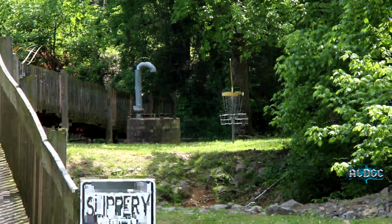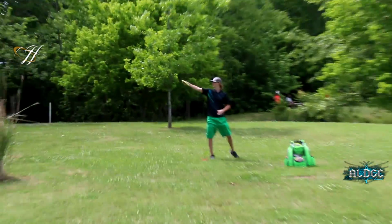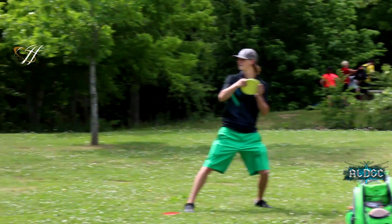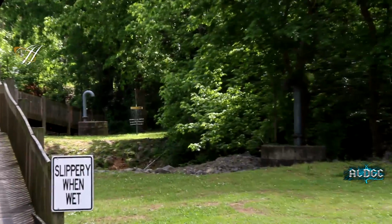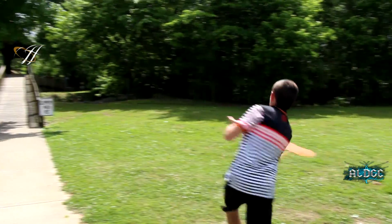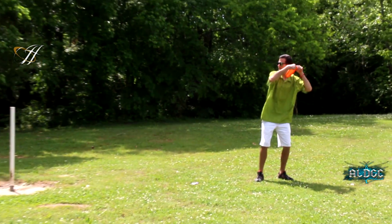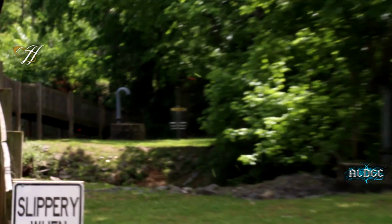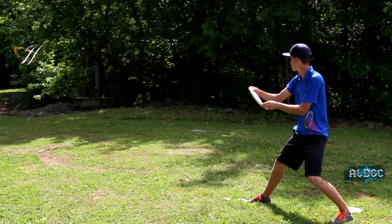Now you can see the basket where these guys are trying to throw. Cam doesn't quite make it, makes it a little bit too skinny. Doesn't cross the creek, but he is safe. Logan's upshot looks good, but that was out of bounds, so he was throwing 3. Beautiful turnover from Matteo. He's going to be putting for 3. Will with the cleanest look of everyone.